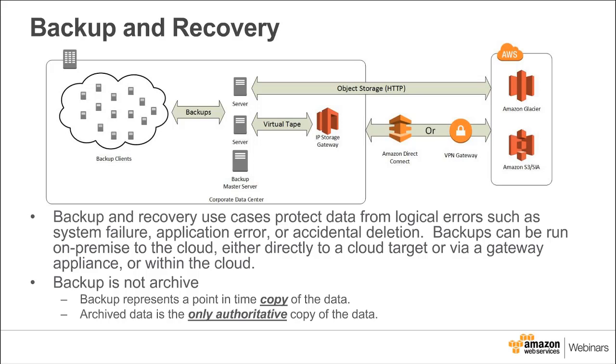So the main difference between backup and archive is that archive data is the single copy of the data, and that backups represent a point-in-time consistent copy of the data, but it's not the only one. Today we're going to talk about, if you can see on your screen what's been circled, how we can insert products into these roles, the recipient of all of the data, and as well as the mechanism by which the data gets there.